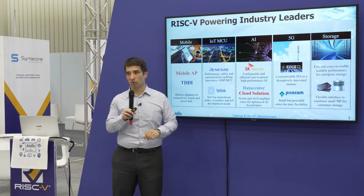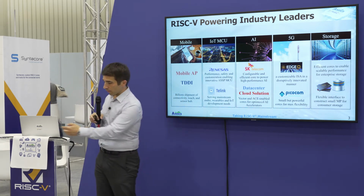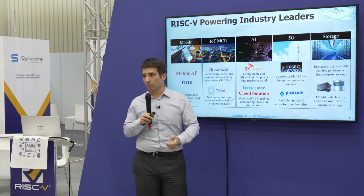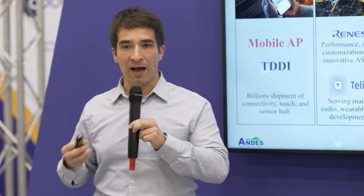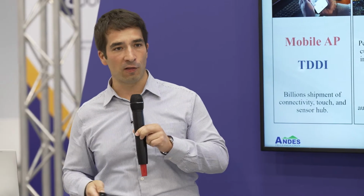Last but not least, storage. You all have a laptop maybe like me. Maybe you don't have the cool looking RISC-V sticker on it. I do. But in your laptop, you need to have a storage. And this storage is nowadays already switching to RISC-V. There are several big companies working on it, like Western Digital, for example, but there are also many more companies who are not making it public. So if you're buying, for example, an industrial SSD, there is a high chance there is already a RISC-V CPU from Andes inside.